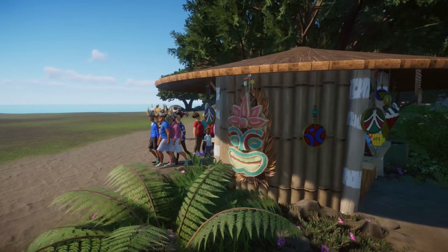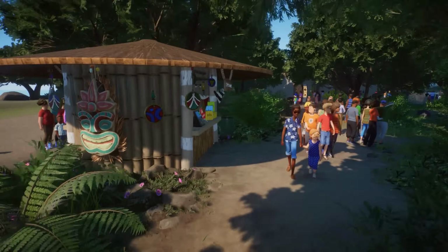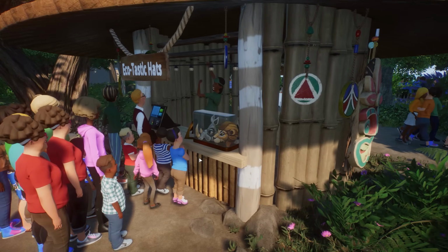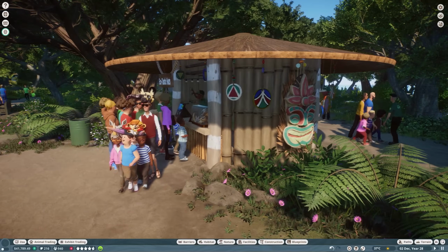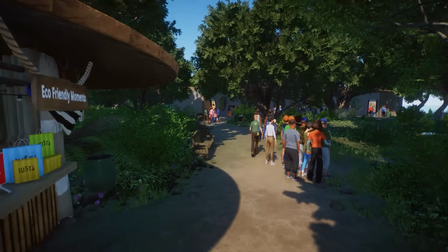It was actually an accident when I noticed it, and I was like, yes, this is so good. So we have the eco-friendly memento, and we have the eco-tastic hats right now. And it's so busy here, but we do need to add some more stuff in here as well. But first things first, let's just show you guys what we did.